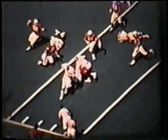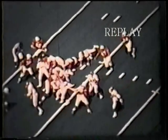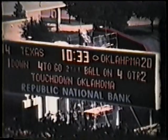From the 4, Mildren fakes to Crosswhite, pitching to Pruitt at the 3, 2, 1, touchdown! A fine run by Pruitt, who was hit at the 3, kept churning, and finally got in. As he came to rest, his back was in the end zone, and Oklahoma's on top for the first time today, 20-14, with 10:33 to go before halftime.